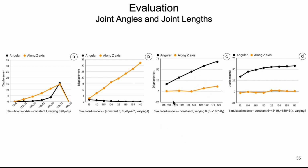Similarly, when the opposite angles are increased, we see the angular displacement increase with the increase in theta 1, but there is also some vertical displacement here. So we recommend keeping the maximum theta 1 to 45 degrees and calculating the opposite angle accordingly. The other changes then can be made in the length of the joints.